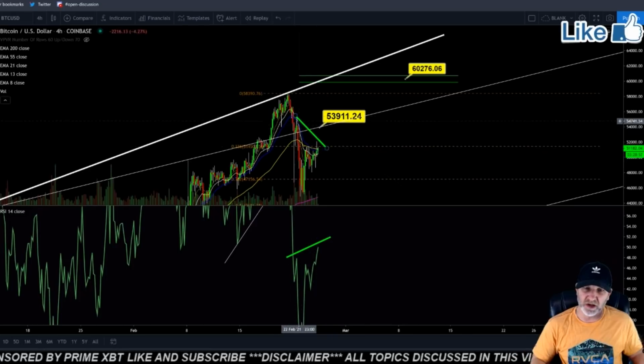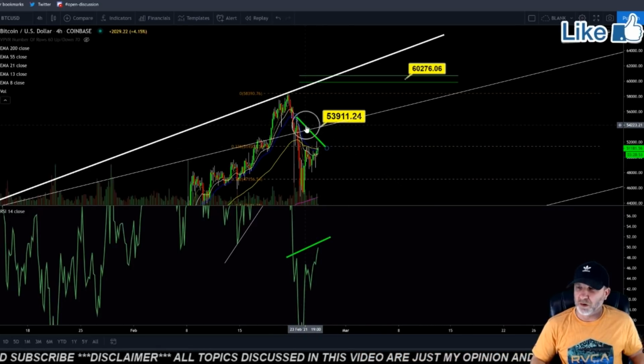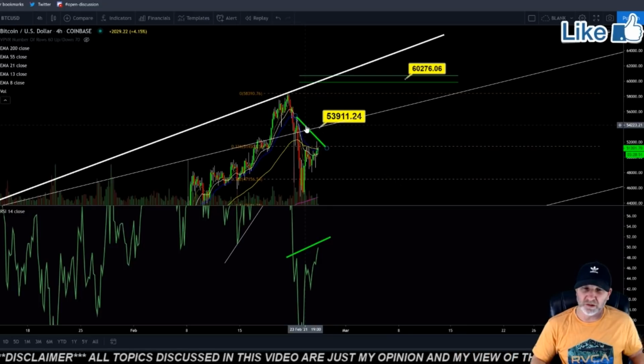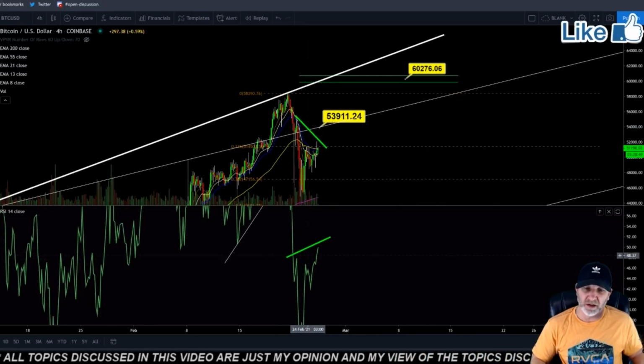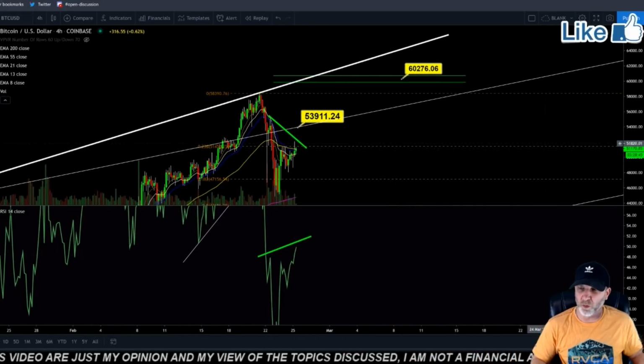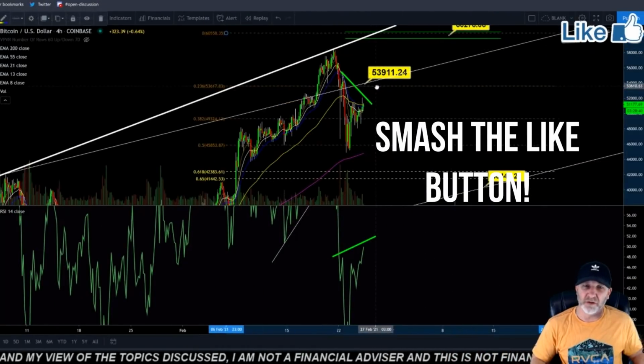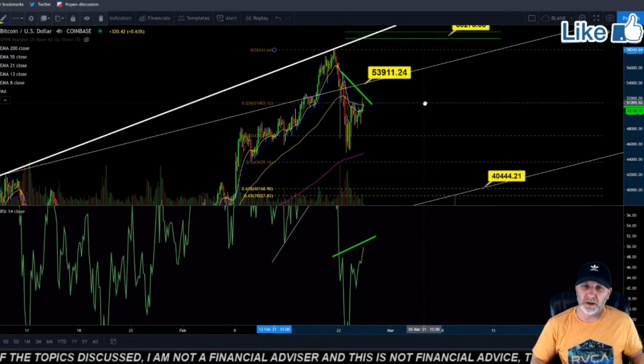Once we break 54,223, that'll invalidate the bearish divergence. So pretty much it's going to depend on where this closes here. But as of right now, if we do, whoops, put this back down here.